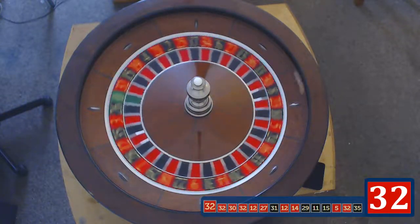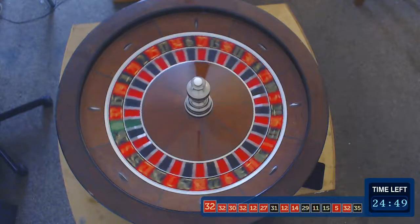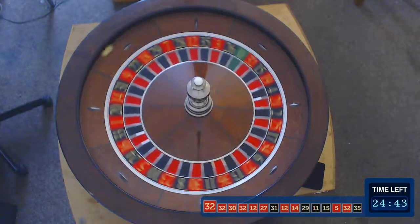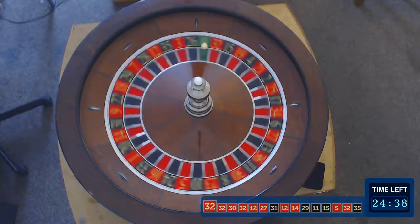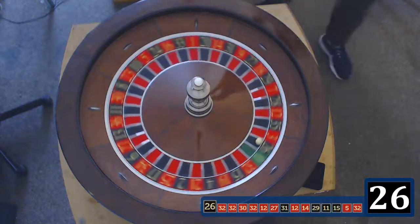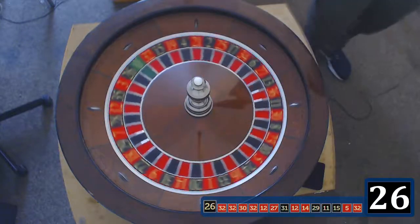3 times rather, in 4 spins, and 4 times there on the marquee. 32 is the hottest part of a very hot section of the wheel. 0's on 3 spins, 32's on 6 spins, 26 is on 3 spins, 26, talk of the devil, 26 is on 4 spins. I didn't cause that to happen on purpose. 26, middle column, third dozen.